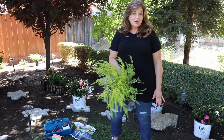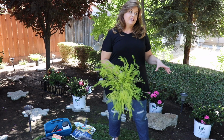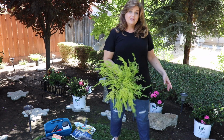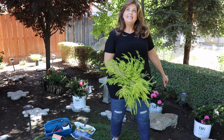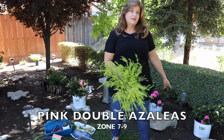This morning we're at my mom's, and slowly but surely she has wanted to fill in this side of her front garden with shade-loving plants. And it's a process, but today we are planting reblooming pink double azaleas from Proven Winners.